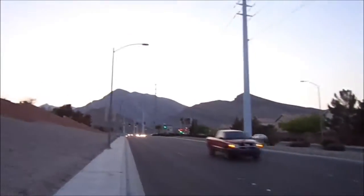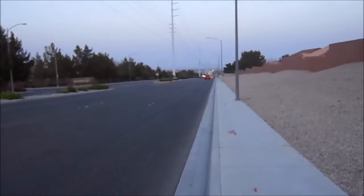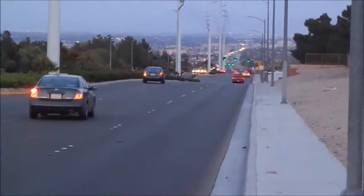So we had to go up to. Alright, all the way back down home, which is way down there, past the lights where the cars are, way past that.